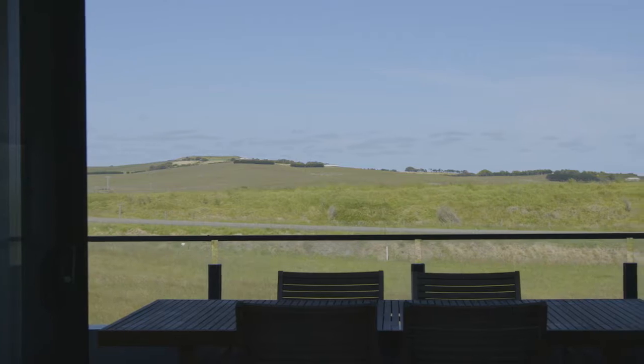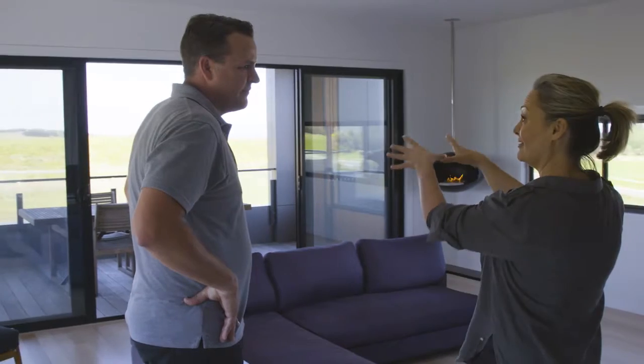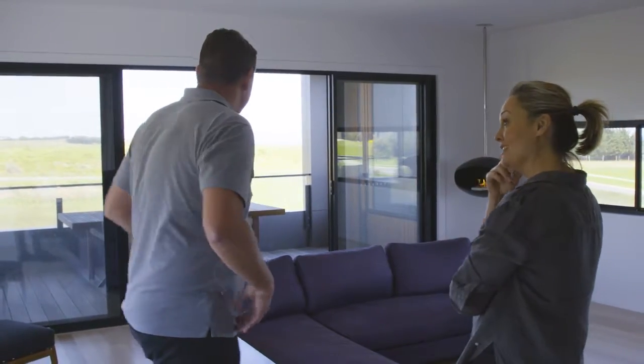Yes, definitely. I really can feel, though, with those doors open, that is dragging me towards the outdoor dining area. Can we go have a look outside? Let's go. Is that right?